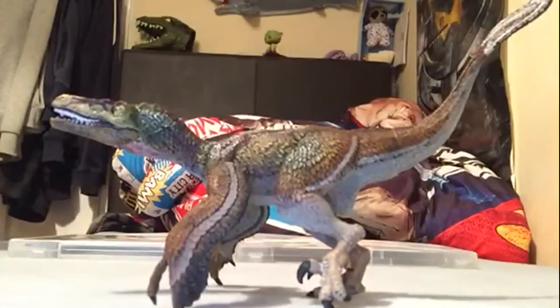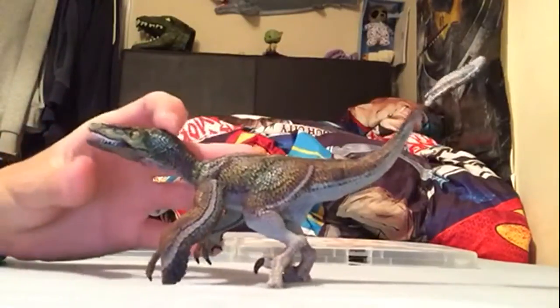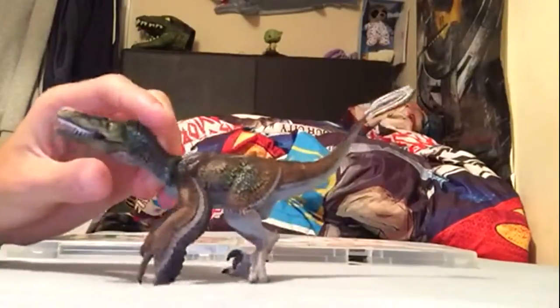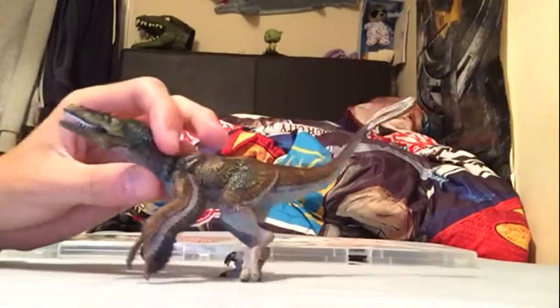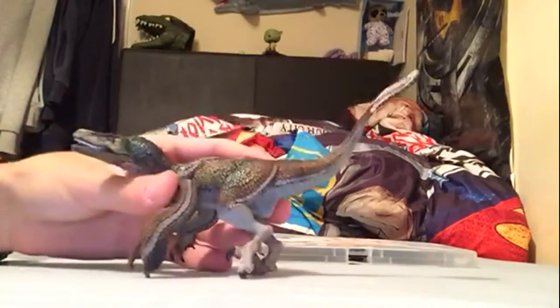So, a bit about Velociraptor. There were two species in the genus: Velociraptor osmolskae and Velociraptor mongoliensis. Now this is probably representative of mongoliensis. So pretty much, this guy, he looks really nice.